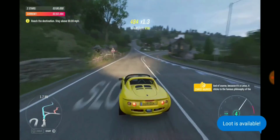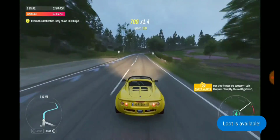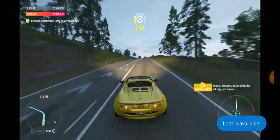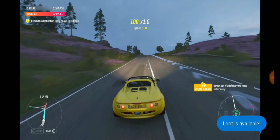Lotus sticks to the famous philosophy of the man who founded the company, Colin Chapman. Simplify, then add lightness, he said. The Sport 190 also adds a full roll cage, just in case. All right, it's not the fastest way around a corner, but it's definitely the most entertaining.